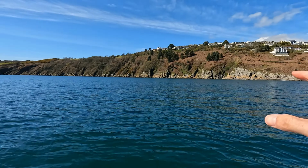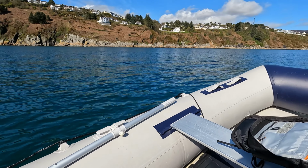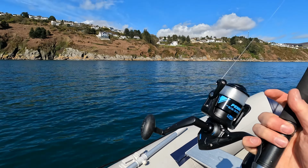This area here is normally not bad for bass, so I'm going to have a bit of a cast and we'll see what happens. And then what we'll do is we'll push further out behind me and we'll deploy the sub shortly thereafter.